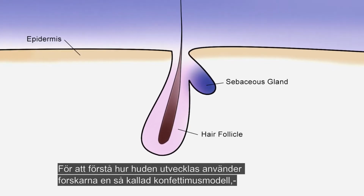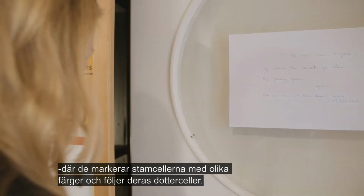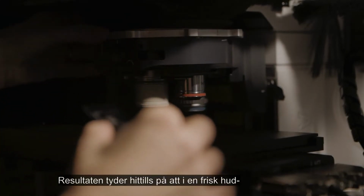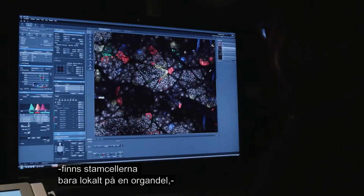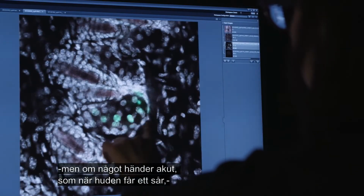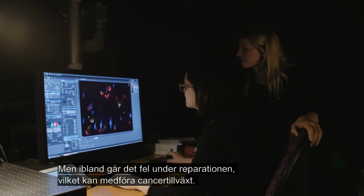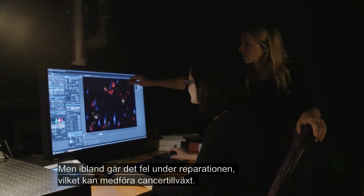To understand how skin develops, the scientists use a confetti mouse model, where they mark the stem cells in different colors and follow their daughter cells. The findings so far suggest that in healthy skin, the stem cells just maintain locally restricted parts of an organ. But during an emergency situation, such as if the skin suffers a wound, stem cells leave their natural environment and jointly repair the injury. But sometimes this repair work fails, which can then lead to cancer growth.